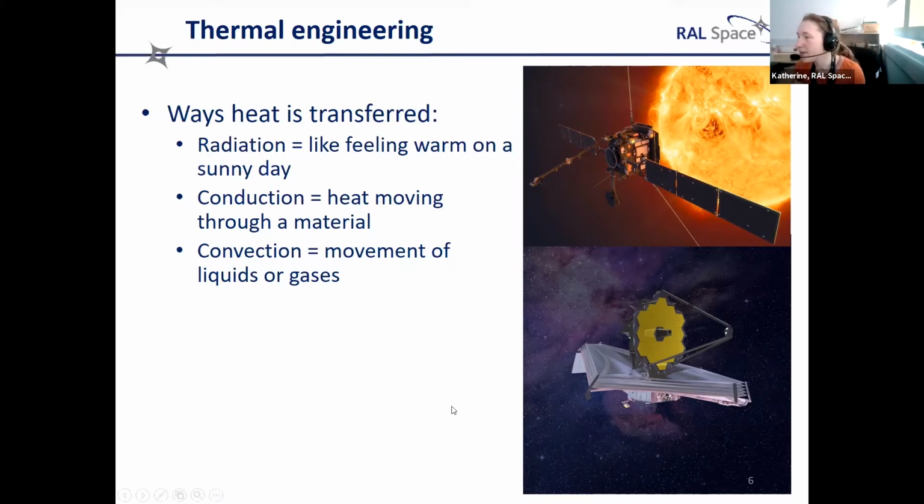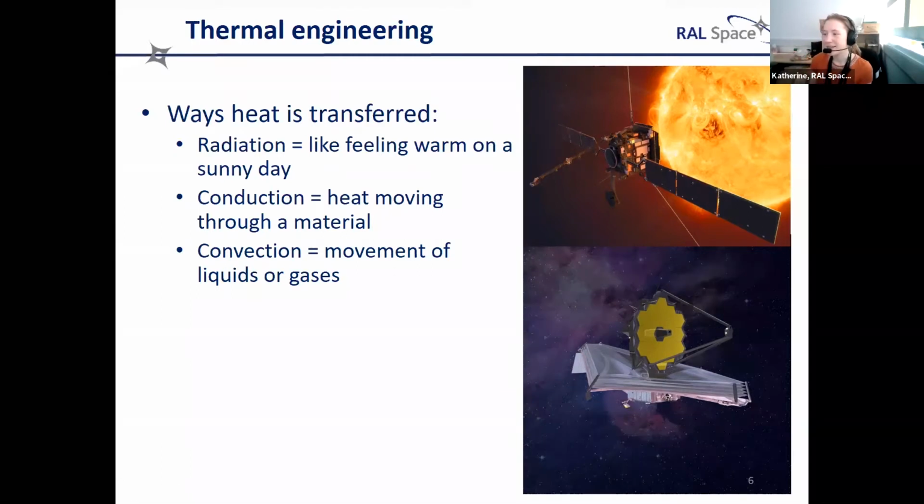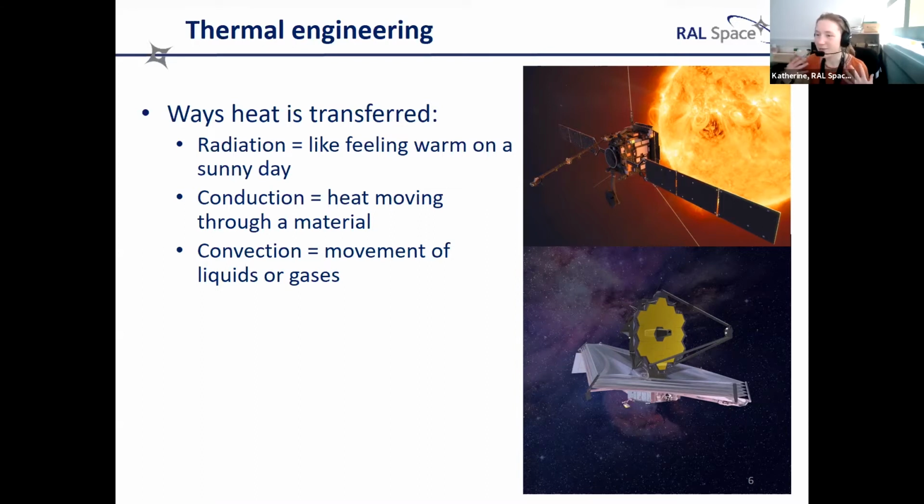So as a thermal engineer, we have to think particularly about the three different ways that heat is transferred. The first of these is radiation. This is like if you stand in the sun on a sunny day, you feel warm, and that's radiation. And then we have conduction, which is heat moving through a material. So if you put a bit of material in your tea, eventually the heat will work its way through that material up to the end that you're holding.